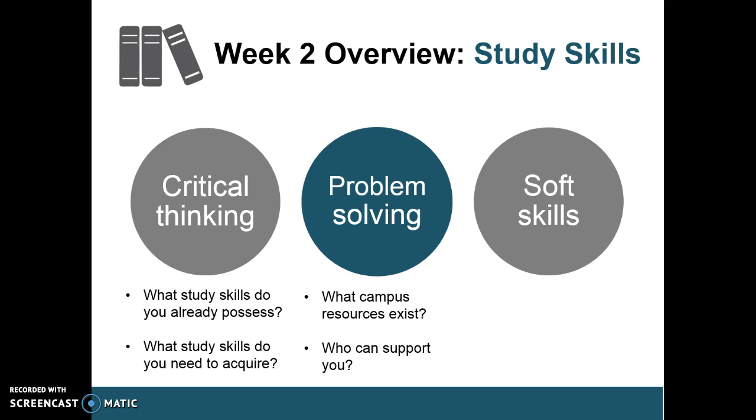Next, we'll talk about problem solving. We talked a little last week about expectations, but we also talked about campus resources. So we'll connect our campus resources to problem solving when it comes to studying, and we'll also talk about the support systems. Yes, those people all have expectations of us, but they also can work to support us.